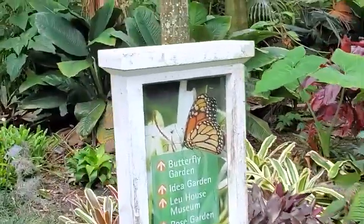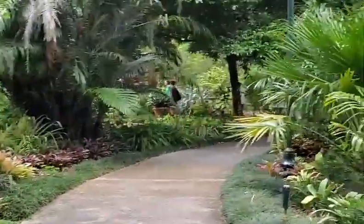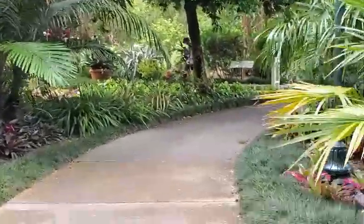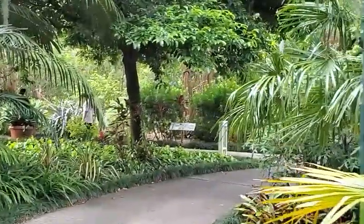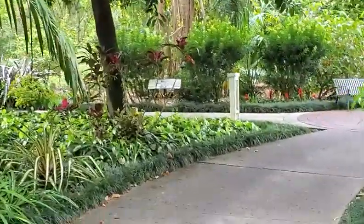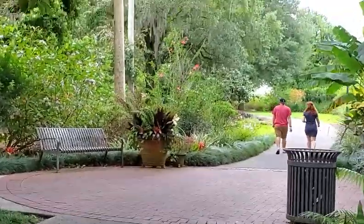They have a butterfly garden ahead. So I'm going to try to do a few of these different roadside attractions around Central Florida in the next few weeks. It gives you an idea of something else you could do on your Orlando vacation or Central Florida vacation besides theme parks. And believe you me, as soon as those parks open up, I'm sure looking forward to getting back there.